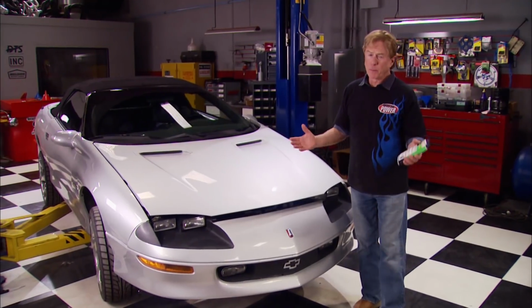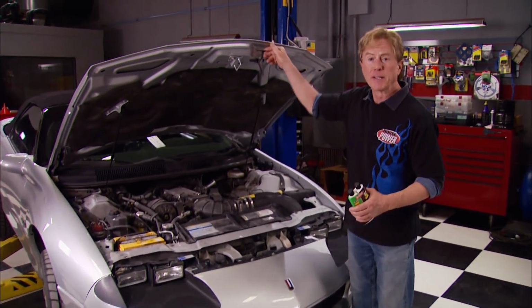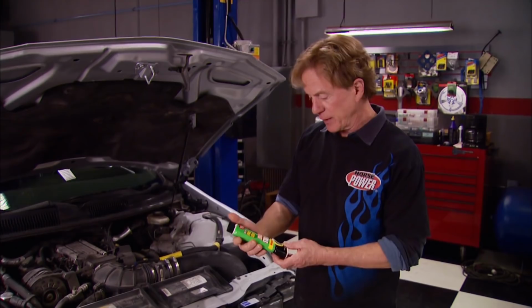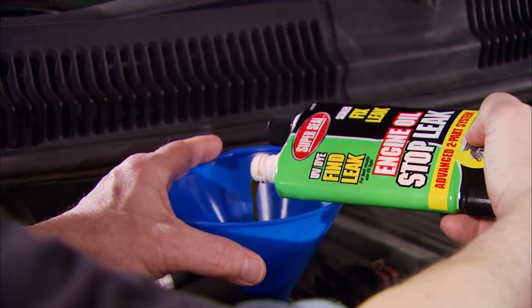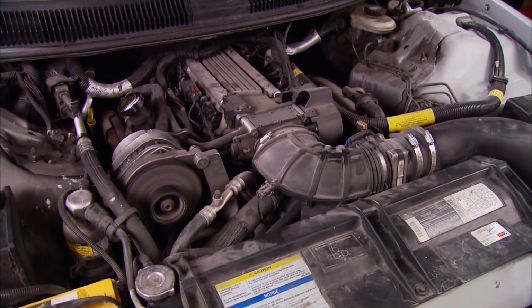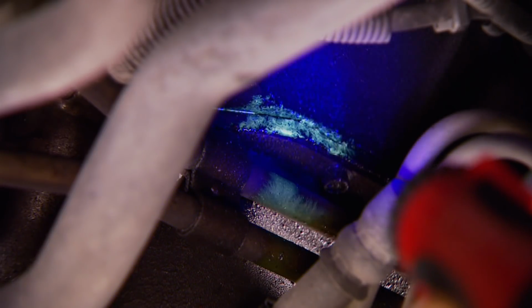Well, most leaks aren't the result of mechanical failures. In fact, this one could be the result of a pinhole in the oil pan, a less than perfect seal, who knows? Well, to try to find and fix this Camaro's leak, we're going to try out a new product we found called Super Seal. It's actually a two-step process, and the first step is to pour in the ultraviolet dye. After running the motor about 15 minutes, you shut it off and take a UV light to look for the leak. Okay, it looks like we've got a little leak here at the oil pan gasket.